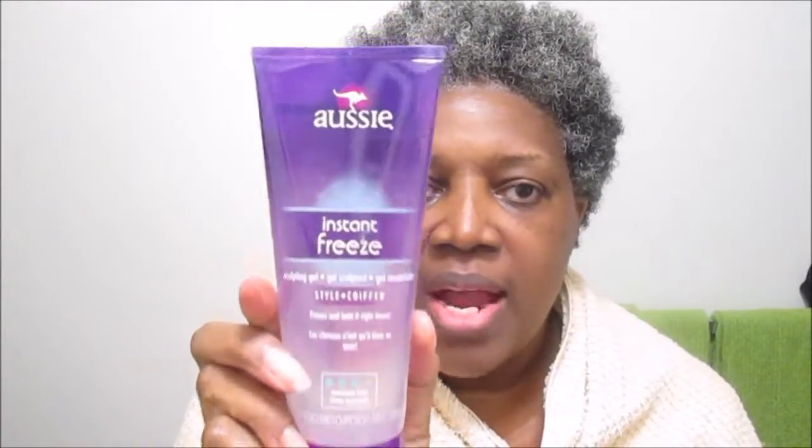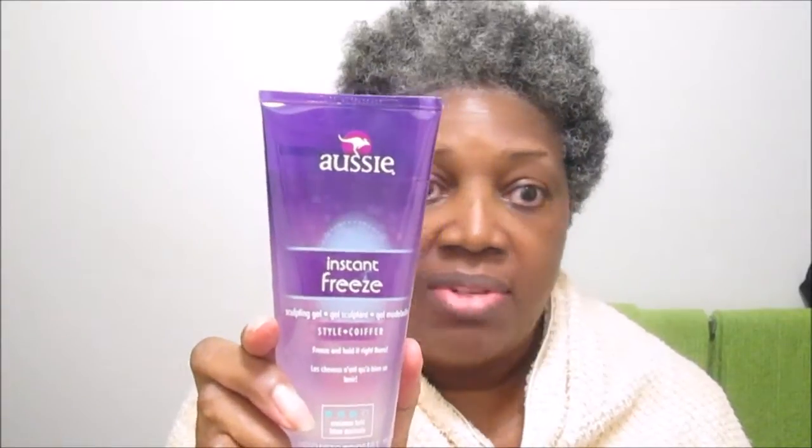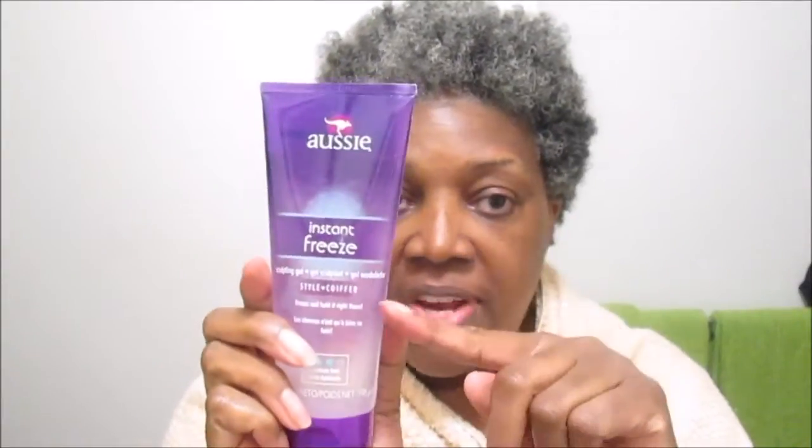And what I'm going to do today is I'm going to use the Aussie Instant Freeze. Now I have been trying to find this, trying to get it, and in Baltimore it is not even on the shelves because I see the hole where the product is supposed to be, but it's flying off the shelves. So I ordered mine through Walgreens.com, and on Walmart.com it's like $3, $4 maybe, maybe $3.93, and on Walgreens.com it was like $4.50 or something.